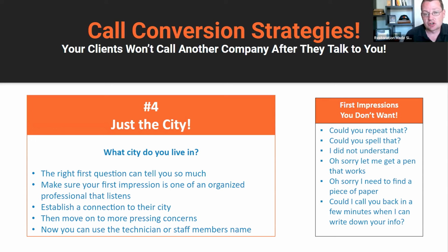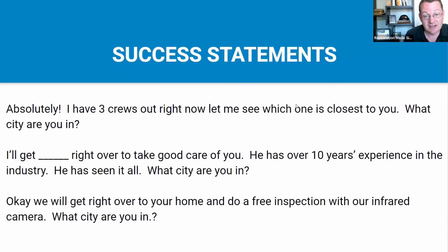So this is our strategy number 4. I just want to give you a little bit more information on this piece that will really help calm that customer down and let them feel like you're right next door, right from the beginning. Now I'm going to skip us to strategy, well, actually, sorry, I got my slides mixed up. So a couple of success statements would be: absolutely, I have 3 crews right out. I already kind of said these, but I have 3 crews right out, let me see who's closest to you. What city are you in? There are a couple of ways to say this.